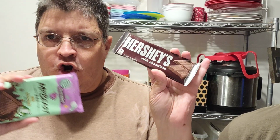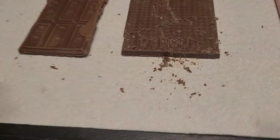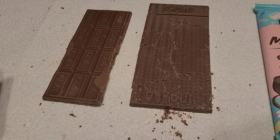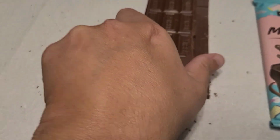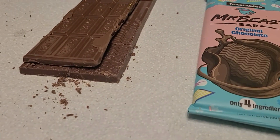Okay, we're going on to the milk chocolates. The milk chocolate classic. Hershey's versus MrBeast milk chocolate. We got to do a visual inspection first. Okay. So on this one, visually, it wasn't the best. Visually, we're back to the squares. If I had to do size, MrBeast wins. Look at the size difference there.